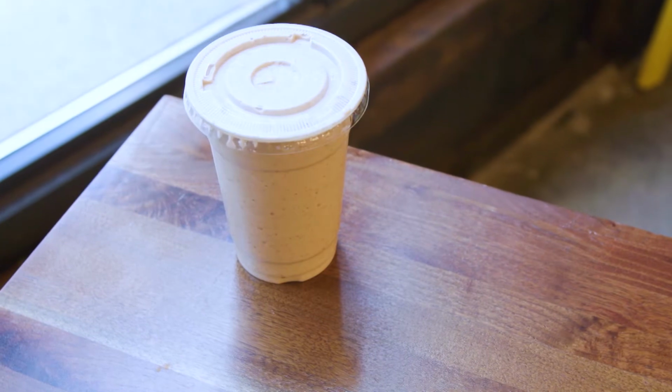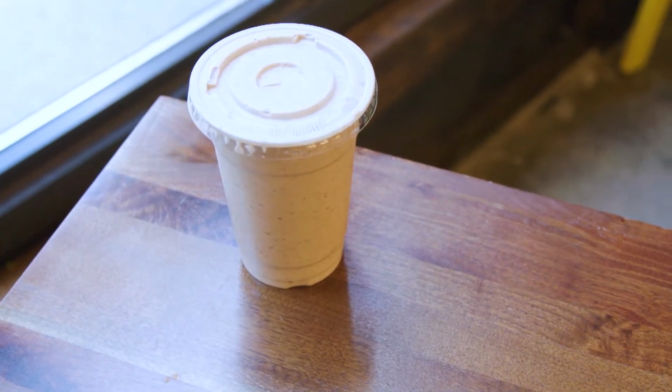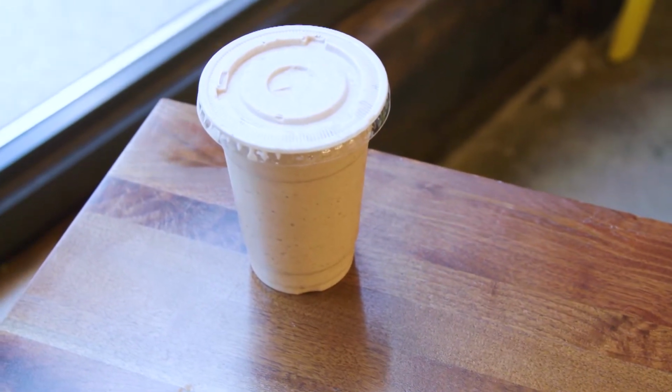Tell me about this coffee you had. So it was like a frozen coffee, but blended, and it had cashews, dates, regular coffee, and I think honey. I'm not sure, some kind of sweetener, but it was really, really good.